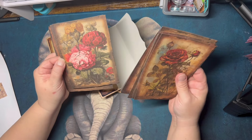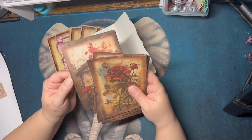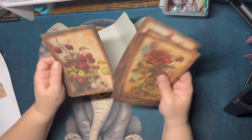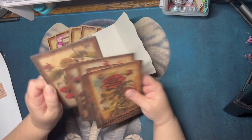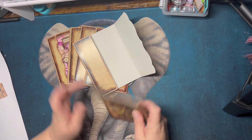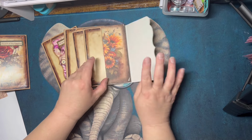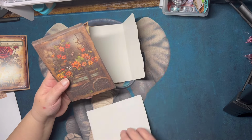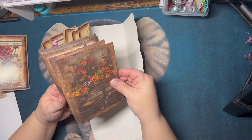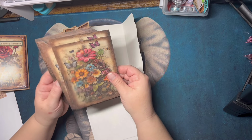Skipped one. It's like raspberries, cherries. I just was really drawn to them. I love the flowers.